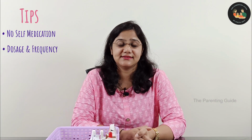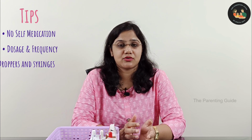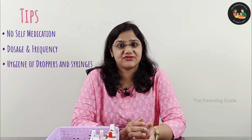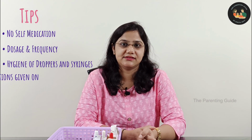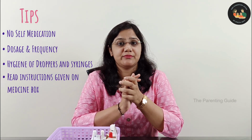The next tip is hygiene of droppers and syringes. Make sure you always clean the droppers or syringes before every single use, because it might cause infections. The last tip is always read the instructions given on the medicine box before you use it. So these were some important tips related to medications. Now we'll see some must-have medicines for babies that you need to store at home.